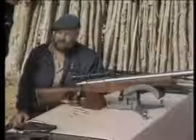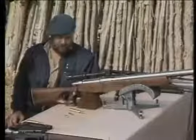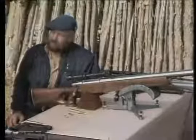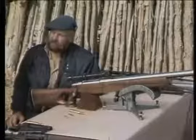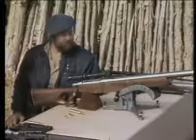Good God. What kind of accuracy do you get at 2,000 yards? I've never fired it that far. What's the furthest you ever fired it? 500's been the furthest, and I can get about 3-inch groups at 500. Amazing. Well, you think you can penetrate that brush? We'll give it a try. Okay.